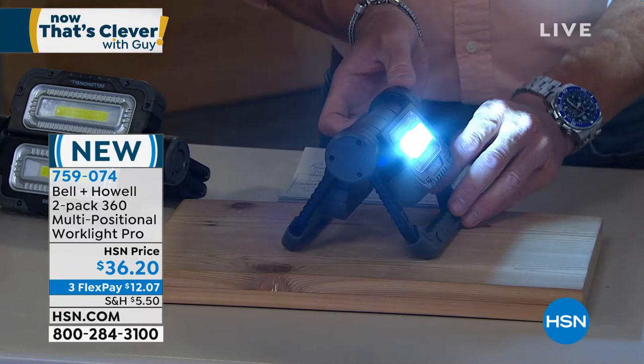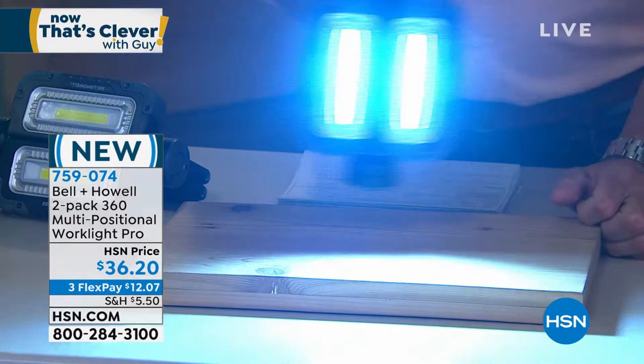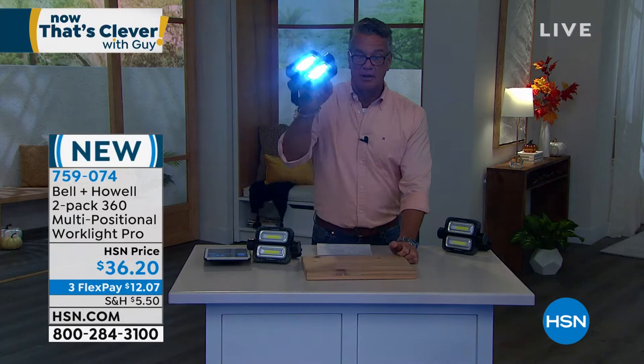Again, the buttons on the back, I can turn them off. And then I've got both lights that I can articulate in any direction. I can close this on the bottom and use it as a spotlight or an emergency light, or even on a boat, as a boating light, right? To be able to get people's attention. But if you're a boater, camper, or fisherman, you want this.